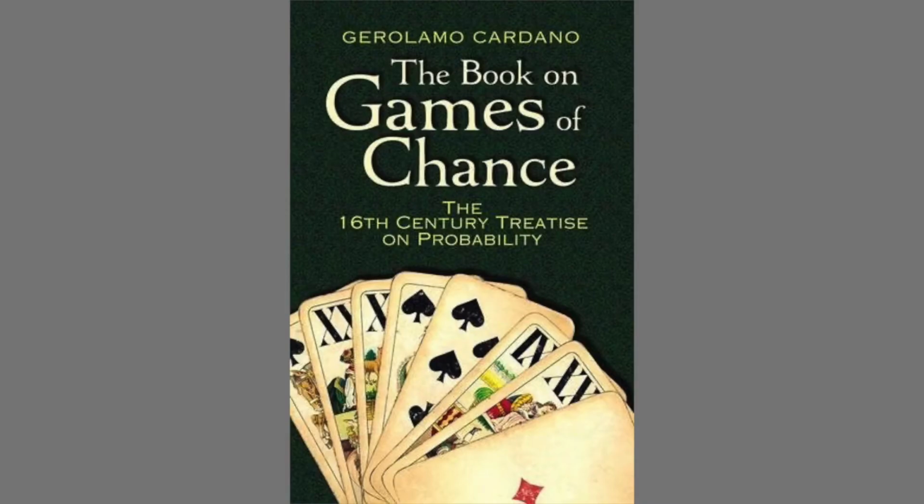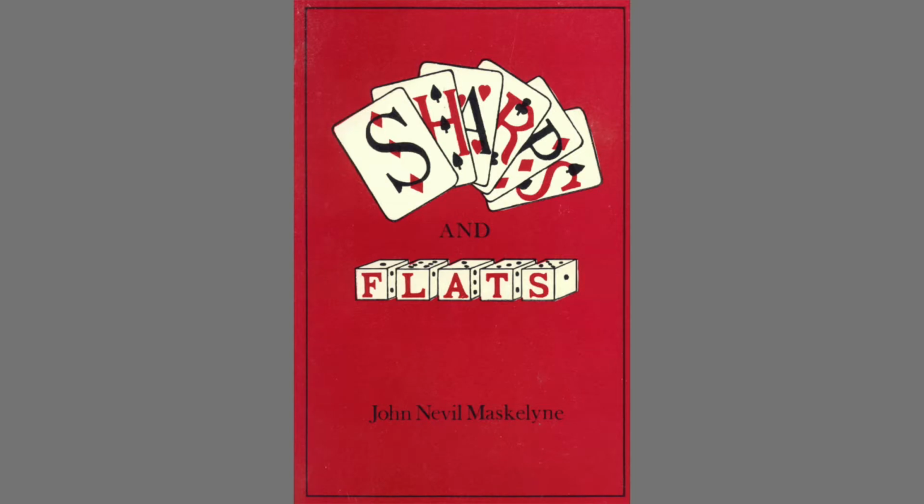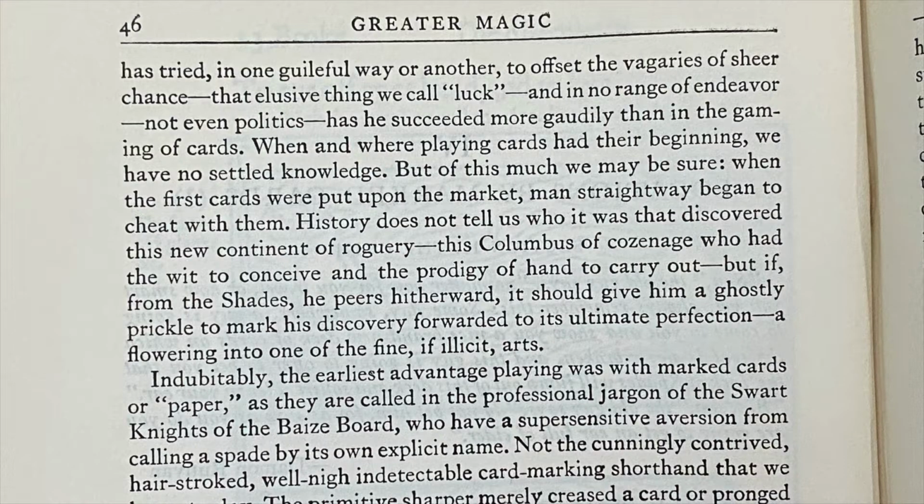For many years, one of the earliest known printed references has been Liber de Ludo Aleae, the book on games of chance by Girolamo Cardano. Cardano was an Italian polymath, scholar, and gambler who lived from 1501 to 1576. His text advised that cards could be marked on the edges or the backs. We also have references in Sharps and Flats, written by John Neville Maskelyne in 1894, as well as Greater Magic, written in 1938 by John Northern Hilliard, that marking systems would have been developed shortly after the invention of playing cards themselves.